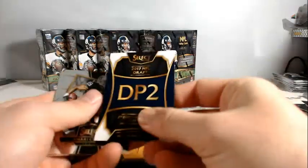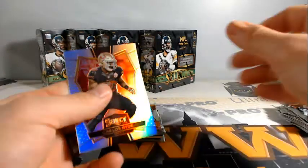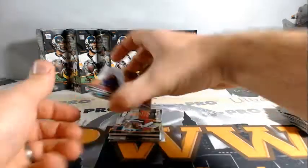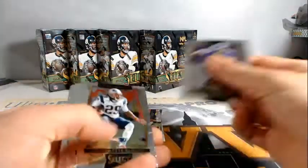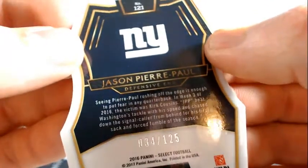Khalil Mack Prism and his Defensive Player 2. Defensive Player 2, nice Prism Redemption. Carlos Hyde Prism for the 49ers. Von Miller Prism. We do have a Jason Pierre-Paul, wrecked hand and all, to 125 for the Giants.